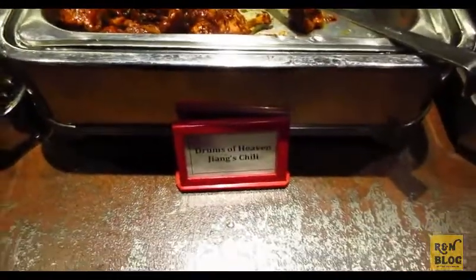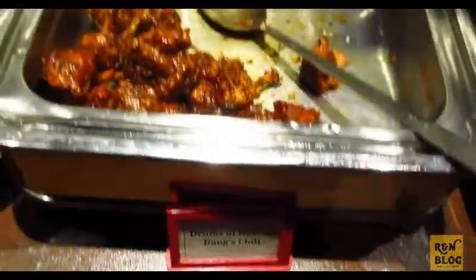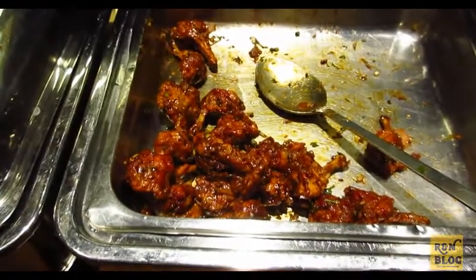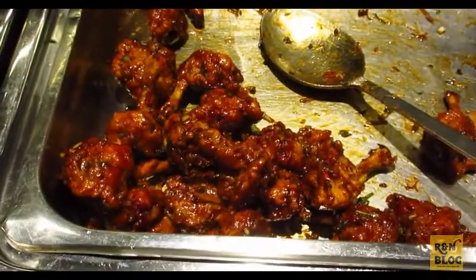In the starters section, we are having drums of heaven, where the chicken lollipops are nicely fried and tossed in Szechuan sauce and garnished with spring onion.